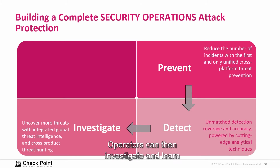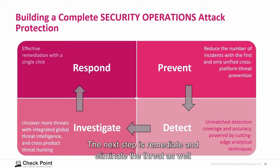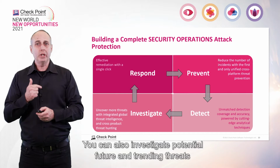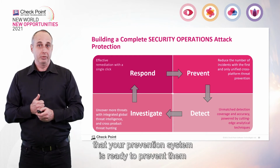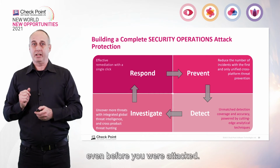Operators can then investigate and learn more on each threat and also hunt for additional threats and leads. The next step is to remediate and eliminate the threat, and then ensure it will be prevented the next time. You can also investigate potential future and trending threats and proactively ensure that your prevention system is ready to prevent them even before you are attacked.